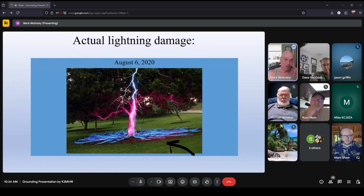Guess what? That's what happened. I had an investigator come out and check it out for me. 70 feet from where that tree got hit are my underground lines to the garage. The electricity went into the ground and was still high enough to get in there and physically destroy.